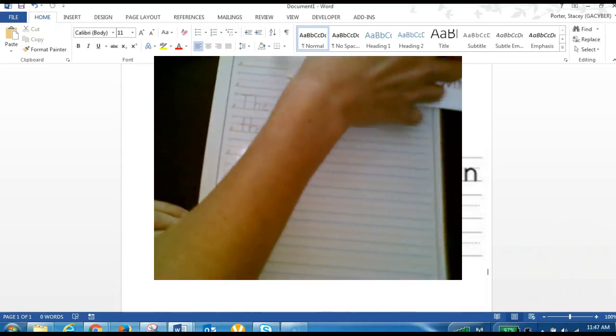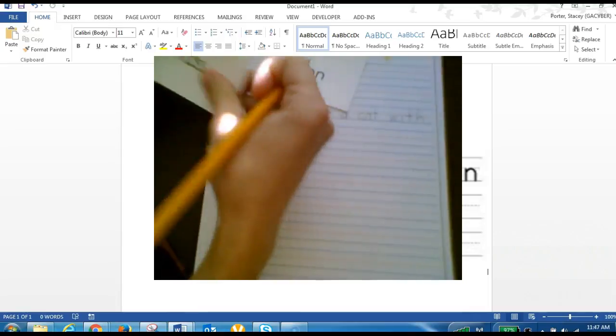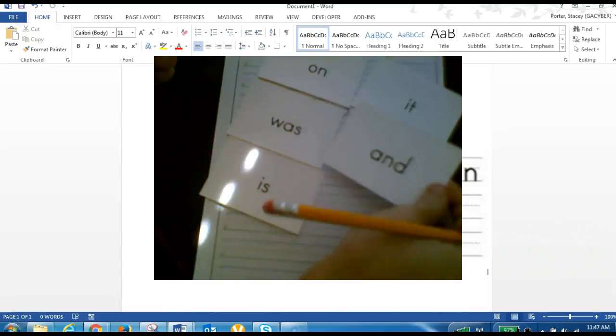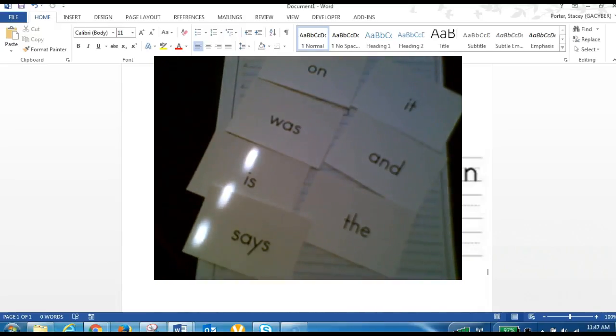Great job. All right, I've used these 3 sight words. Let's go to our next sentence. I have on, was, is, it, and the, and says. I think I want to ask a question this time.